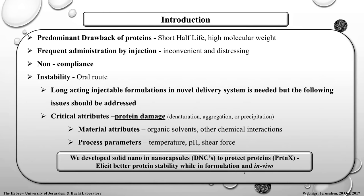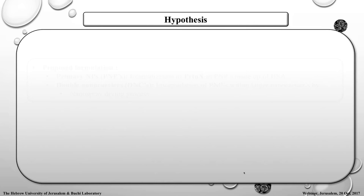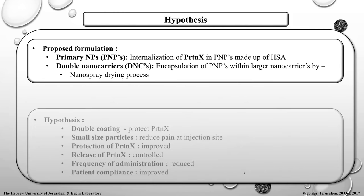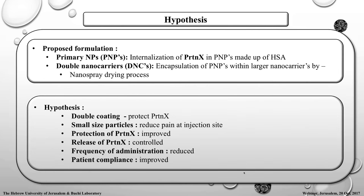So our hypothesis was that preparation of primary nanoparticles will help to internalize the protein, and these primary nanoparticles will be encapsulated as protein-entrapped PNPs within a larger nanocarrier. And we tried to develop these DNCs by using the Buchi Nano Spray Dryer B90 upgrade. So our hypothesis is that because of the double coating, there will be efficient protection of the protein. Because Buchi claims that the B90 HP gives small-size particles, we thought that it will of course be beneficial for injectable particles.